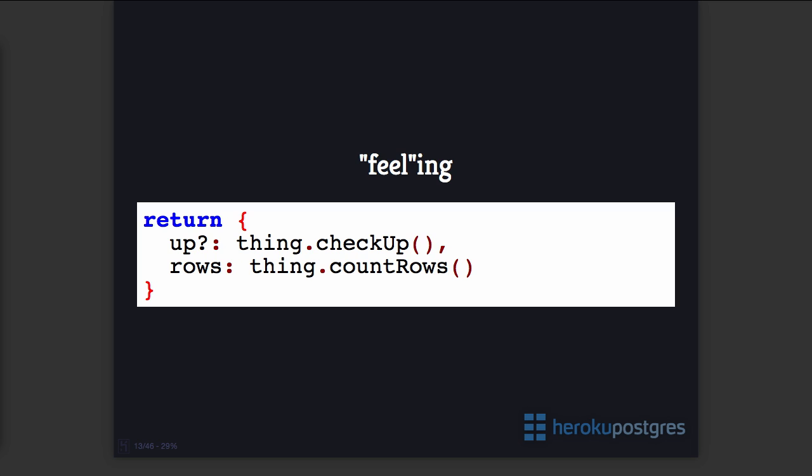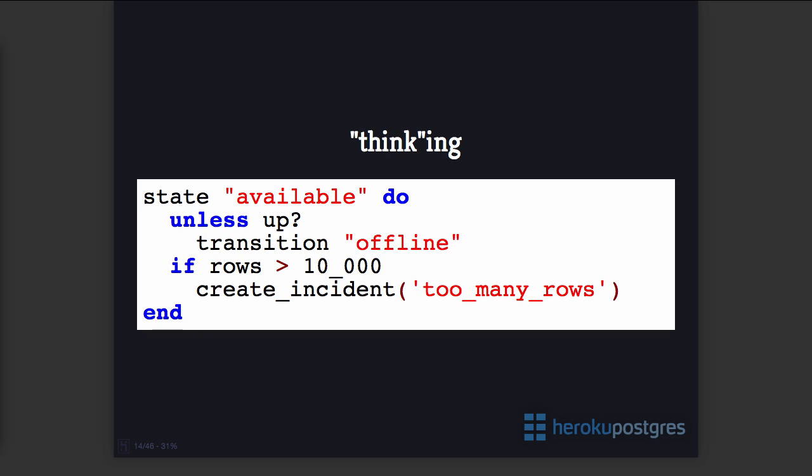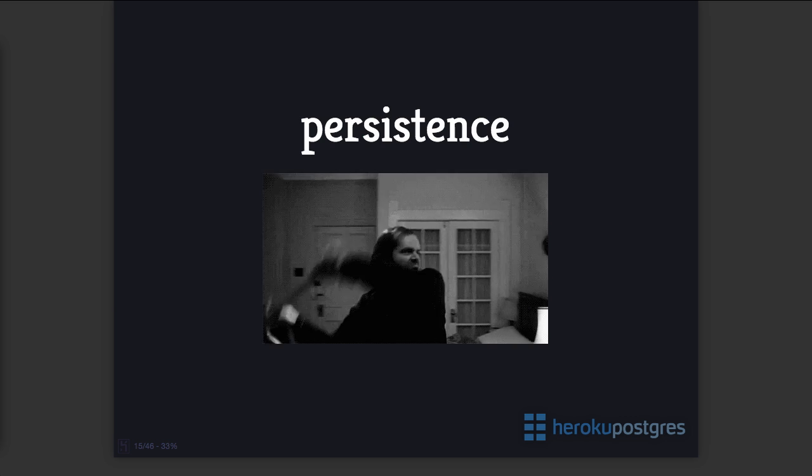So a fairly rudimentary but typical sense or feel, as we call it, we'll say, OK, well, let's check if the database is up, and then see how many rows it has. And every time you iterate through, you always go back and check this same thing. And then every time after that, you think. So here's an example of a state. If I'm a database and I'm available, and then I'm not up anymore, I'm going to transition to offline. If my number of rows is over 10,000, then I'd really like you as a user to start paying for the service. So we're going to create an incident called too many rows, which is going to send you a little warning that you're abusing our free service. And this has been a great pattern for us.